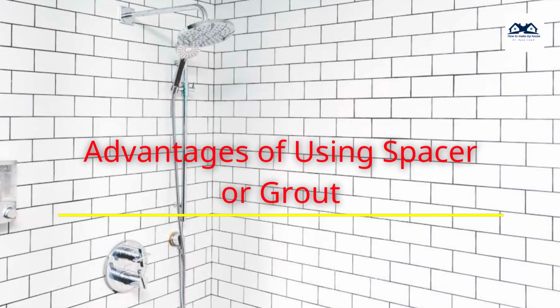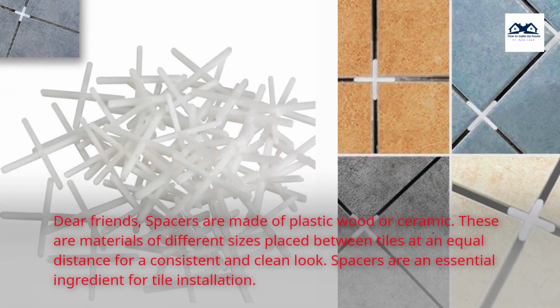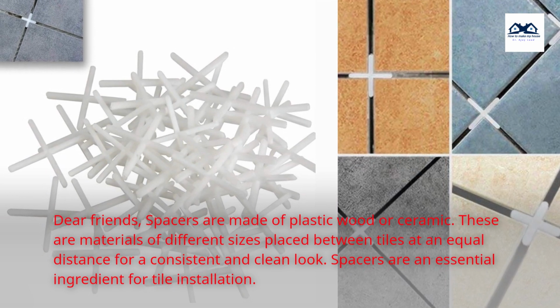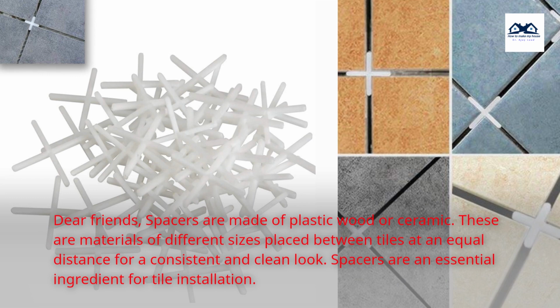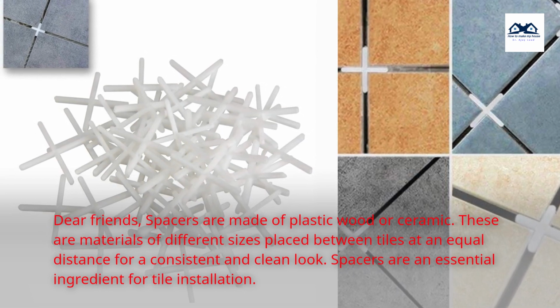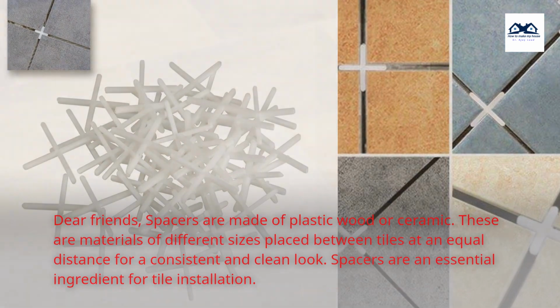Advantages of using spacer or grout. Dear friends, spacers are made of plastic, wood, or ceramic. These are materials of different sizes placed between tiles at an equal distance for a consistent and clean look. Spacers are an essential ingredient for tile installation.